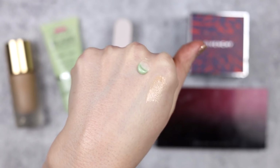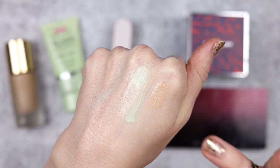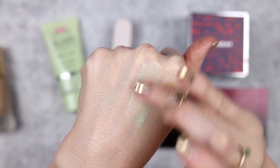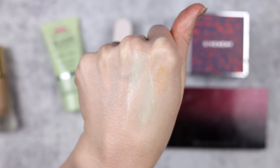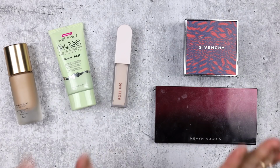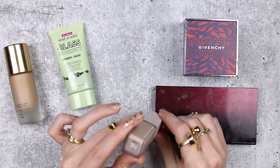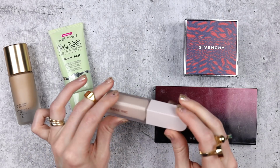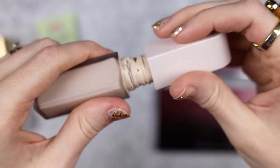So it's not as liquidy and serum-y as the Lisa Eldridge, but when you start blending it out, it does that kind of melting gel thing. And it actually ends up being just as elegant, in my opinion. You already know that we're talking about the Rose Ink Concealer in the shade LX010. This is the best match for my skin that I have ever found.